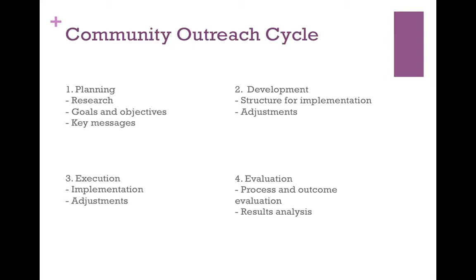So first, I really can't stress enough that a big part of community outreach planning means research. And even though we've just talked about a bunch of ideas, as both David and I have said, things that work in one town may not necessarily work in the next town. So this is why it's crucial that you start to network, get involved, and know your own community.